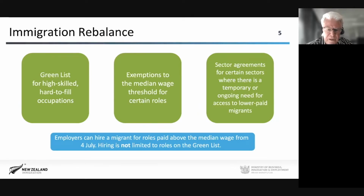So if you're paying above the median wage, you'll be able to use the accredited employer work visa system to recruit migrant workers. There'll be a green list for high-skilled, hard-to-fill occupations, and that will be in 2 parts. Part 1 will be where the occupation is identified as highly skilled and people will be able to go directly to residence. Then there's a second group of people who will work for 2 years before they can apply for residence. Those occupations are identified on the green list as hard-to-fill occupations.